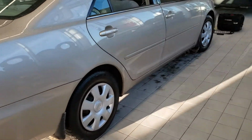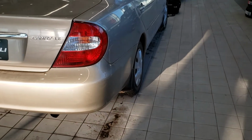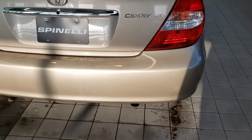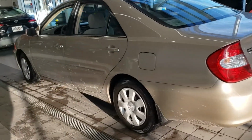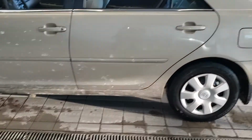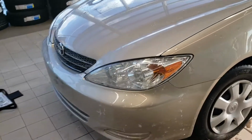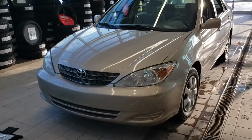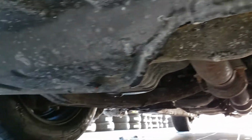Final walk around. There are some dings, you can see them in the reflection, but other than that, it's really, really clean. That's a very good example of a 2004 Camry. I'd replace the tires, put in a fan belt or accessory belt, and oil has been changed recently too. Undercarriage from the front. No issues whatsoever.